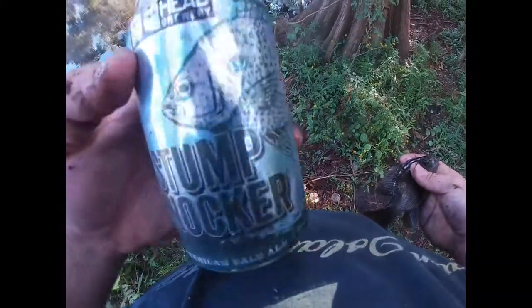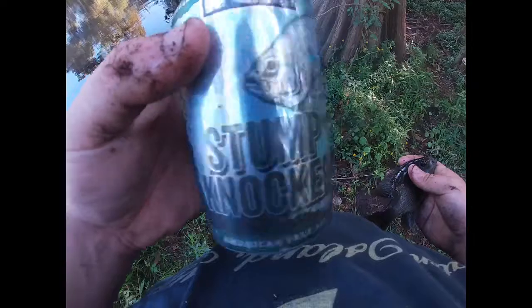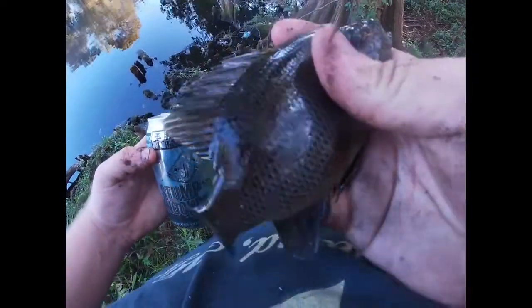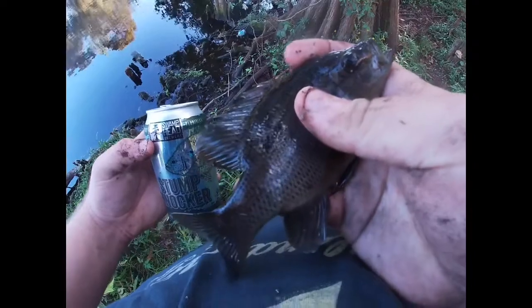Now this is kind of ironic. Stump knocker. I guess they make a drink called stump knocker. Stump knocker. Caught right here.